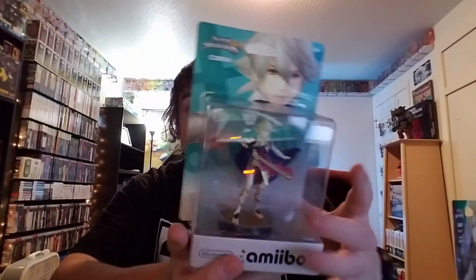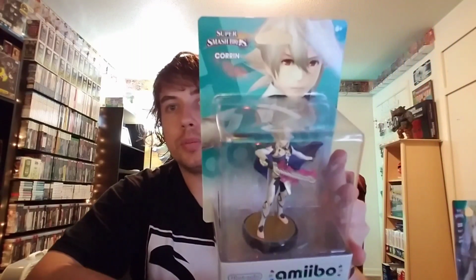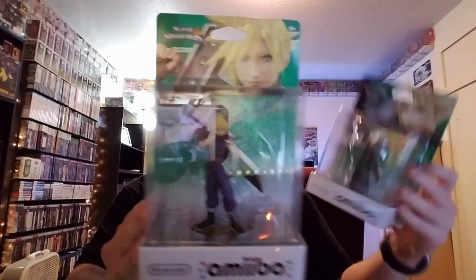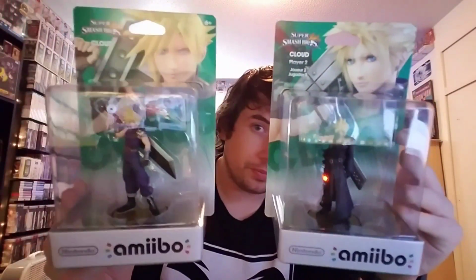We have Corrin, which I missed out on Player 2 Corrin. It was an Amazon exclusive, and it was like $50 on eBay, the Player 2 one, and then I just waited, and it popped back up on Amazon, so I have that one come in the mail, Player 2 for this one. Have a Cloud from Final Fantasy VII, and then Player 2 Cloud. I don't know what I'm going to do if they just keep doing 2 of each one now. Just having a Cloud and a Bayonetta takes up less room than 2 Clouds and 2 Bayonettas.